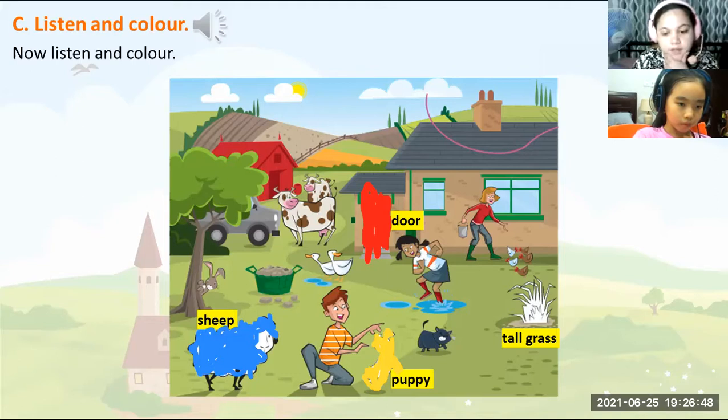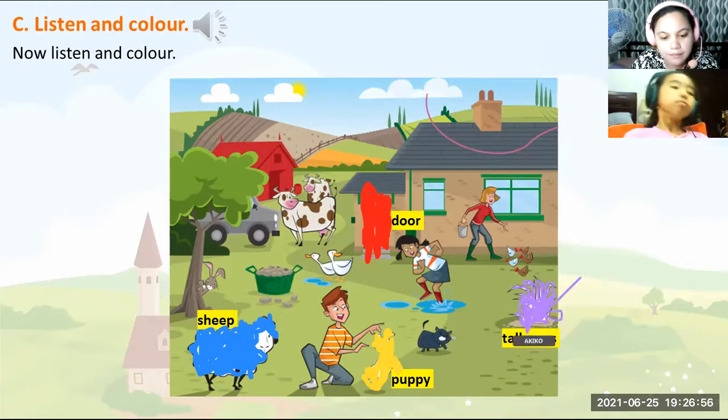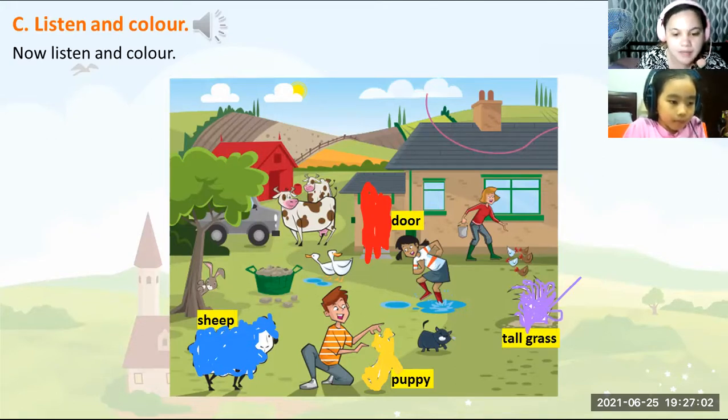All right, finish. How about the tall grass? Yeah. Okay. So let's see. So the door is red, the sheep is blue, the puppy is yellow, and the tall grass is purple. Okay, very good, Akiko.